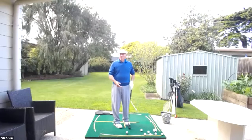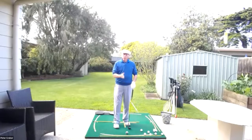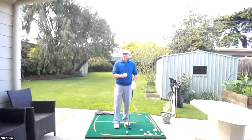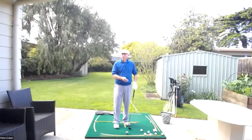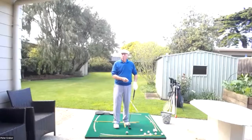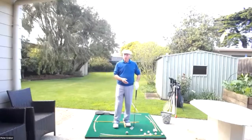So in the Breaking 80 program, we take you through consistency first, through getting the setups and getting these alignments right. Then it leads into a more confident short game. And then once you've got those in place, effortless power comes into view. It's a lot easier to hit the ball with good solid compression and good distance when your alignments are in.